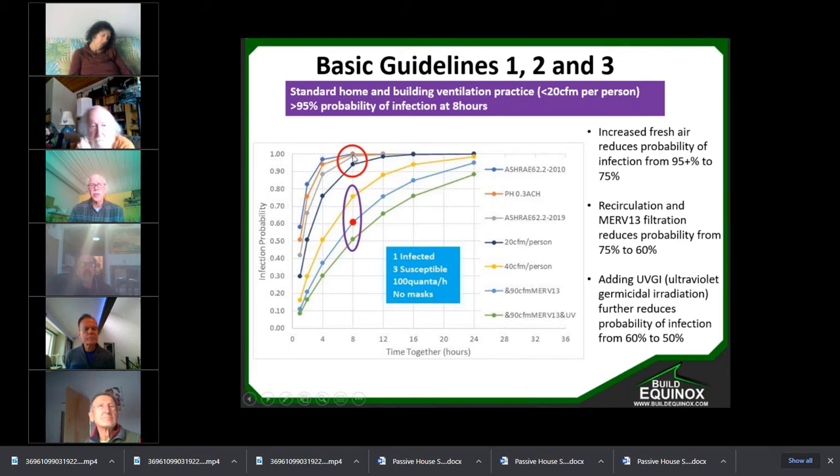And here's the nominal 20 cubic feet per minute of fresh air per person. And then here's going to 40 CFM. And here's adding filtration through a MERV 13 or better filter. And then here's adding ultraviolet sanitation. So going from essentially a sure thing that you're going to get sick in an 8-hour period with someone that's infectious to getting down to 50%.